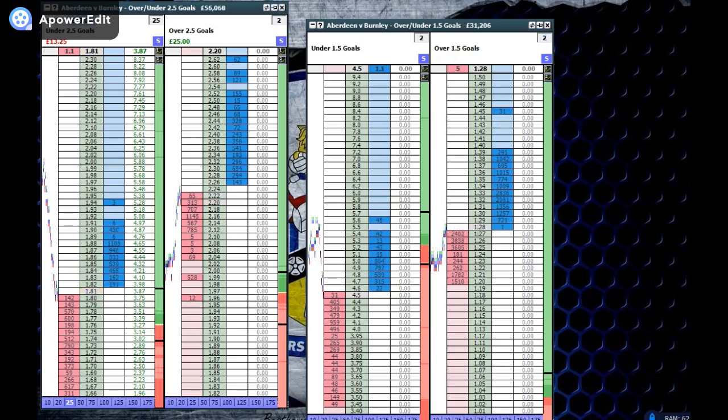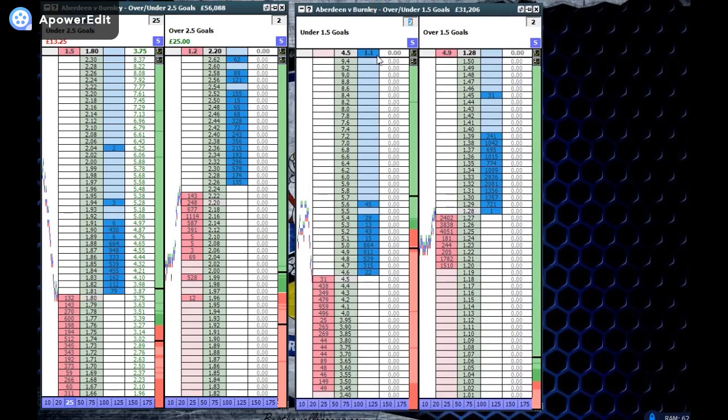Okay, I missed a bit of a trick here, but what I should have done is actually, this should have been way down here somewhere. Laid the over 1.5 goals, got a bit of profit. I'm not going to scalp it at the moment. That's for a later day. I'm just going to let this run and see how we turn out.